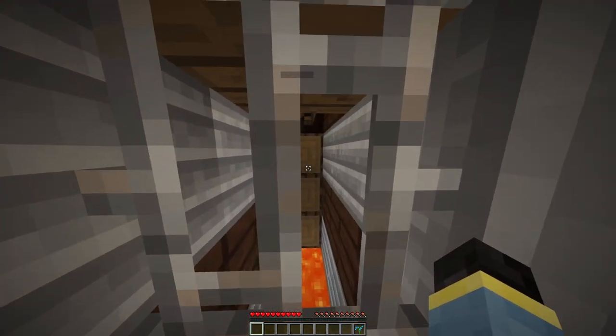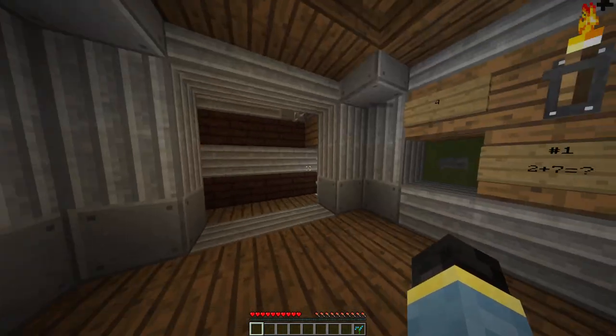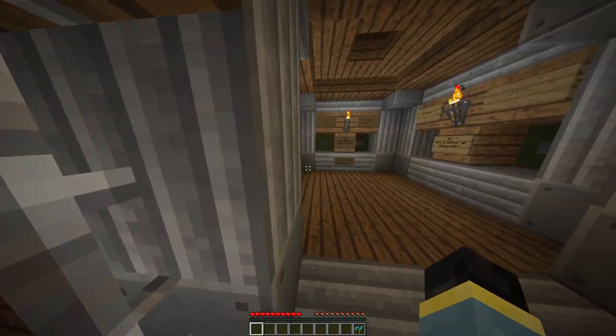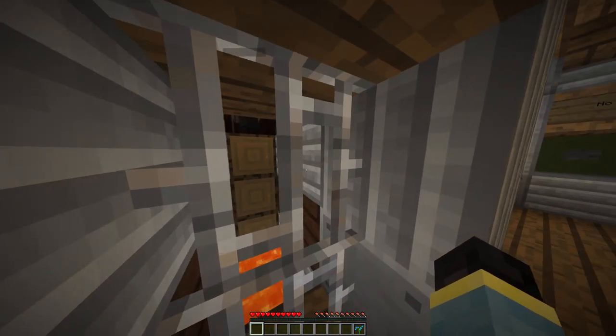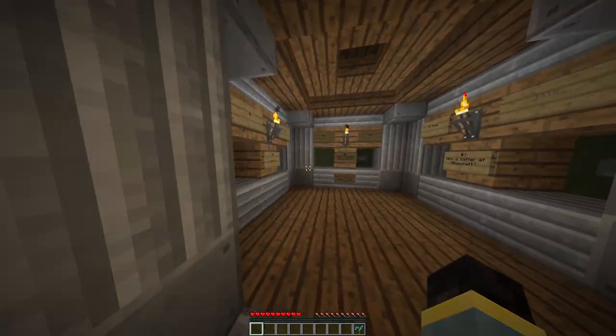Don't hit the lava. Right, so I can just kill him. Oh yeah, if you kill him, you get the apartment for free, cause you know. That's a great idea. That's how real estate works for sure.